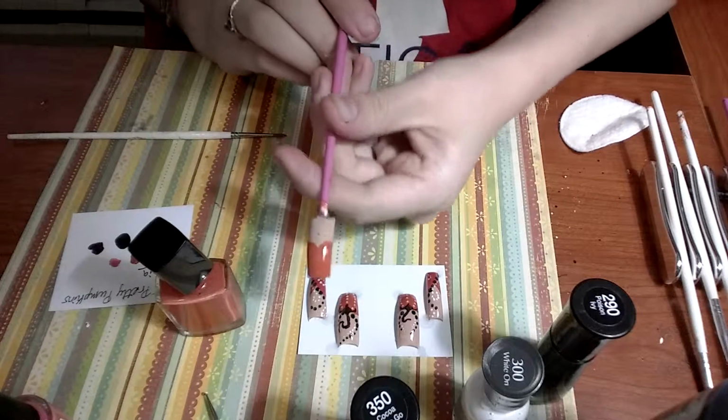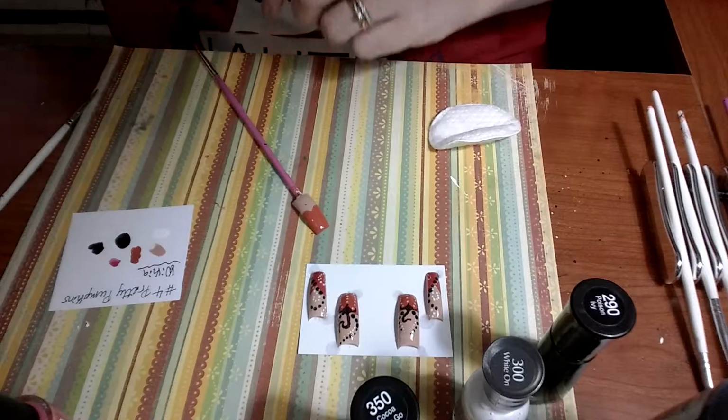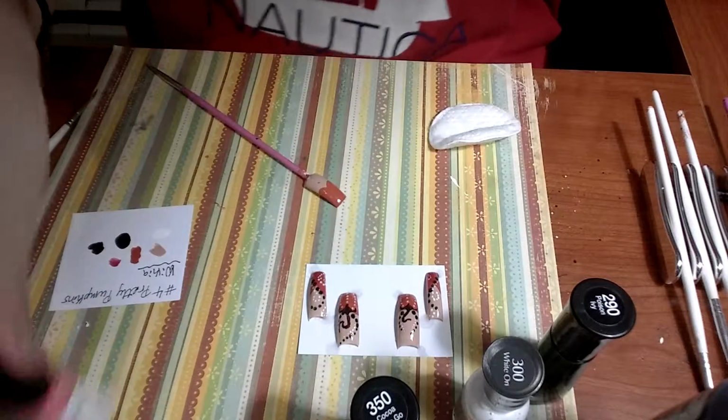Perfect. All right, we got our pumpkin. BRB when we're all dried up. Okay, so we're back, we're dry, and we're good to go.